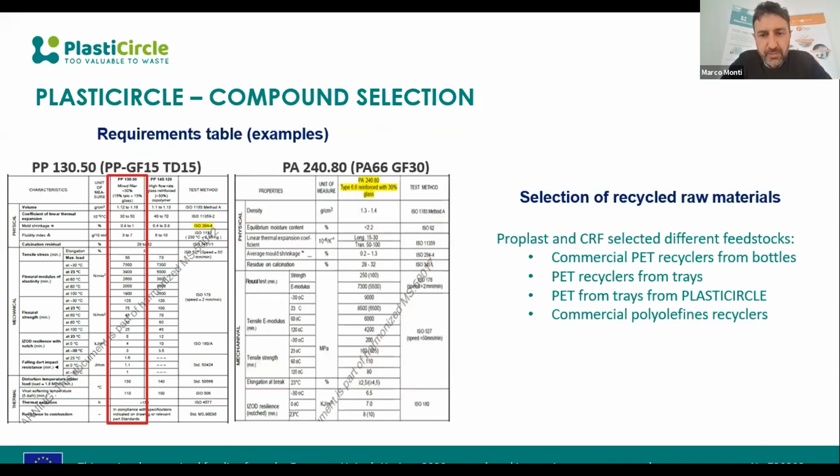Thanks, Vito. Can you hear me now, right? Yes. Okay, basically our activities start from receiving the requirements table that you can see as an example on the left side of this slide. In this requirements table, we could find all the technical targets that we had to reach with the materials we were going to produce. Well, as was already mentioned by Vito, for polypropylene, the first step was the selection of the recycled raw material, so the feedstock for producing this compound.